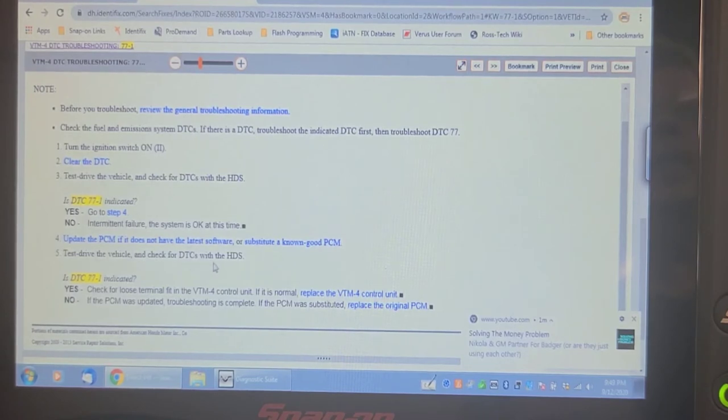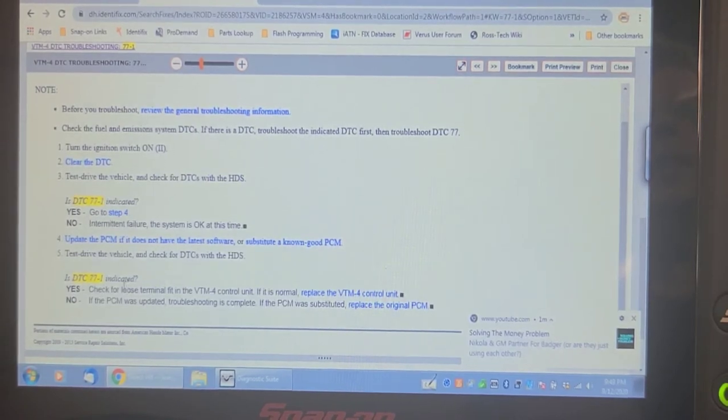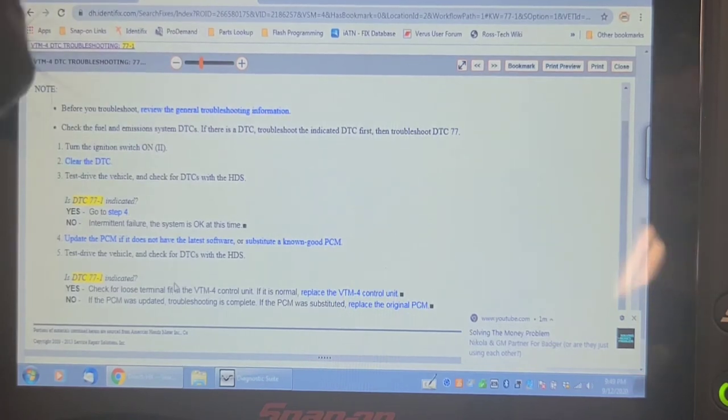Check for DTCs with the Honda diagnostic system. Is it indicated? Yes. Check for loose terminal fit. If it is normal, replace the VTM4 control unit. Well, we're going to go for a road test.